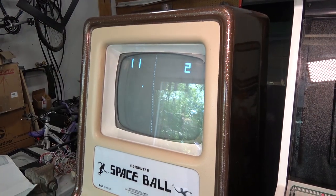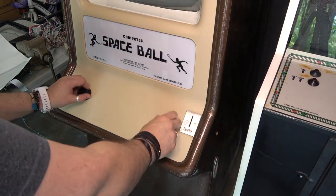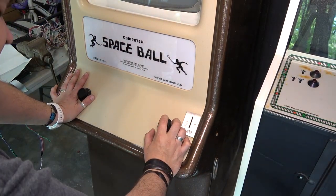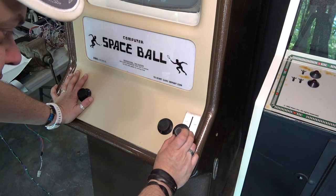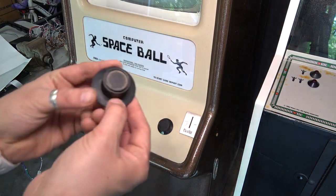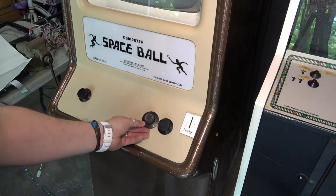But I just want to give you guys a quick little update here because I did pick up some knobs, okay? Now these are basically made for Tempest. And if you look at the one that was on here when I got it, it's very, very similar. So this is the one that was on the game when we got it. We only had one and we needed two. So it's definitely in the ballpark.